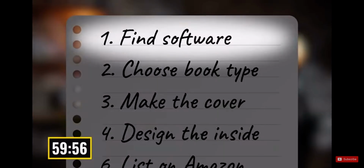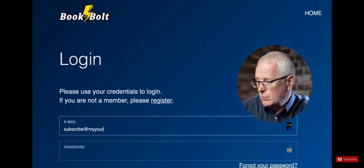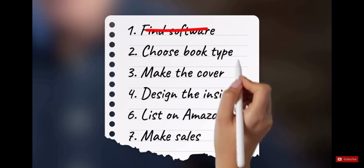The first thing on my plan is to find an easy to use software. So I'm just going to log into BookBolt, as it appears to be the most straightforward for someone like me with no computer design skills.